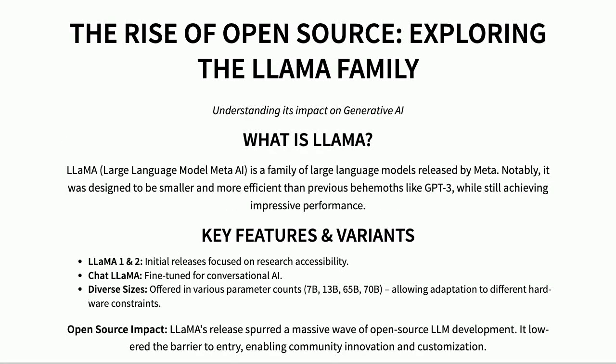Okay, let's dive into the LLaMA family. It's been huge in the world of generative AI. Meta released this series of large language models, and what's really interesting is how accessible they are. They come in different sizes, from 7 billion to over 70 billion parameters, which means you can run them on a variety of computers. LLaMA 1 and 2 were initially focused on research, but then there's Chat LLaMA, specifically designed for having really good conversations.